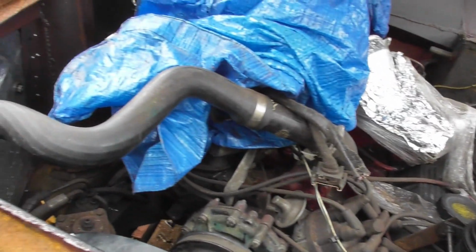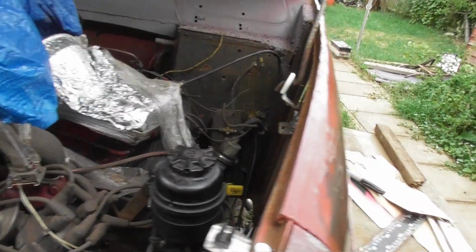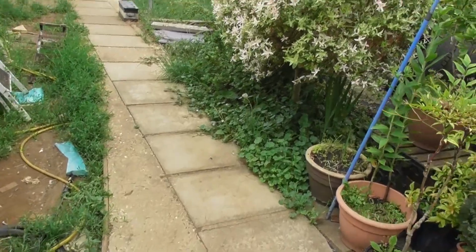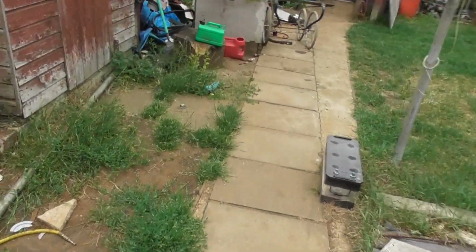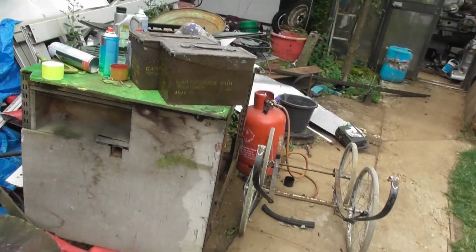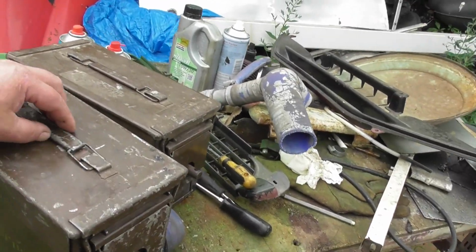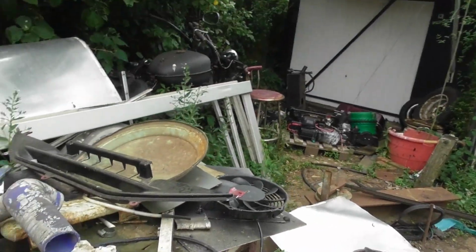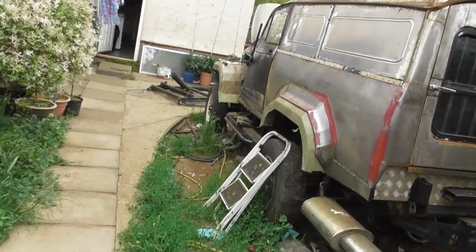Job number two is Sunday, tomorrow. Monday there's a plan of having a hosepipe ban, which means I'm not going to be able to run that power washer. So I'm going to jump ahead on this one. I'm going to go and get my sand from B&Q tomorrow, which is dried sand, and I'm going to sandblast that engine bay out and get it clean.